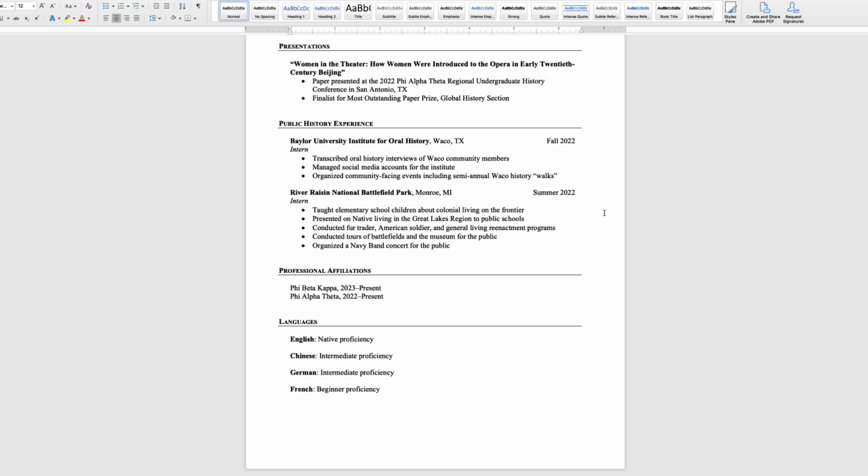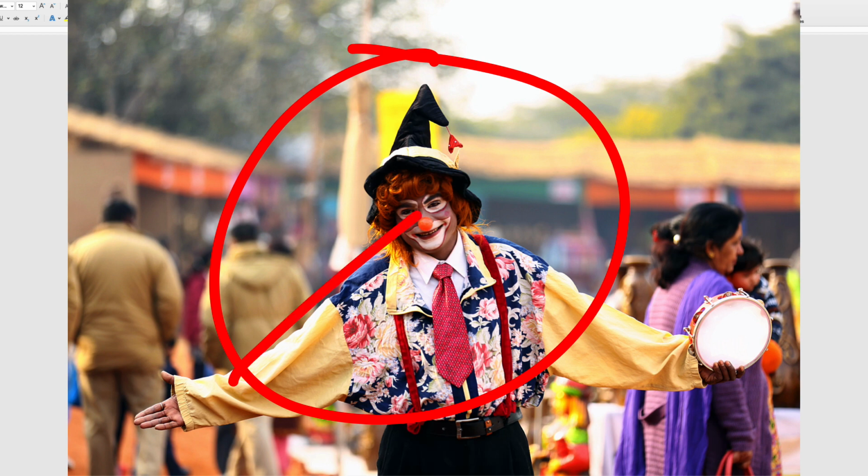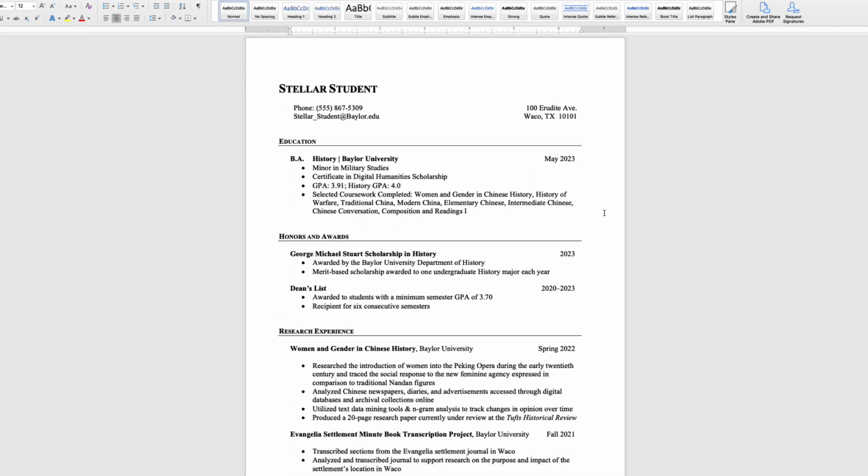These are all things that have sort of currency for grad programs in history. And note what's not on there. We have nothing about how this student was a Starbucks barista or how the student used to perform as a clown at children's birthday parties. Okay, now let's look at some of these a little more closely.